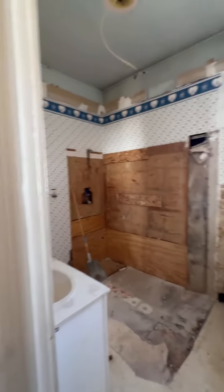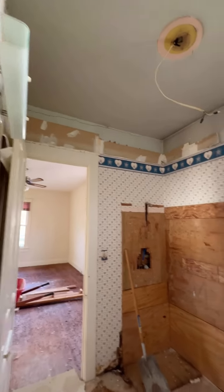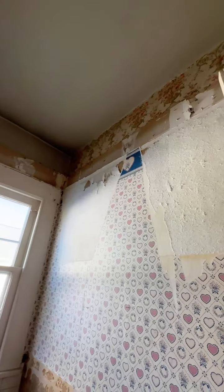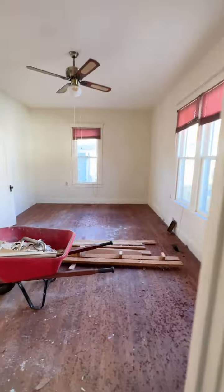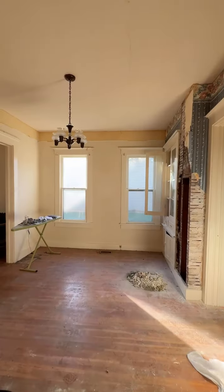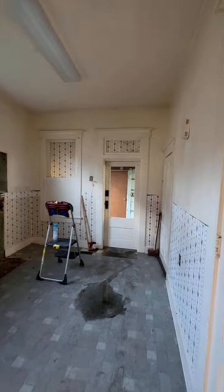This has changed dramatically. We've gotten rid of the dropped ceiling. You can see the ceiling we have is in fantastic shape. And Eileen's been whittling away at removing tile, but that's all gonna come down. And there's the framing materials and some of the drywall, etc., that came out of the bathroom. And then this really hasn't changed. And this really hasn't changed.